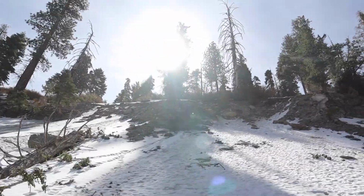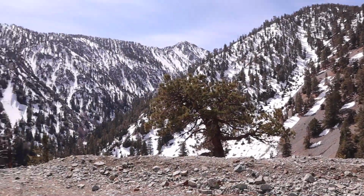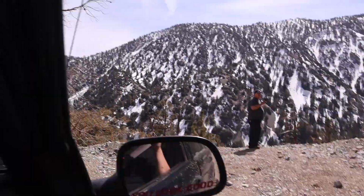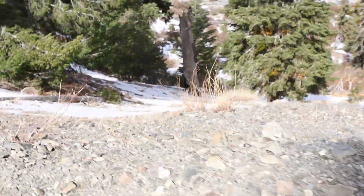You guys wanted off-road content? I'm giving it to you. So we're gonna go back down, but look at this view, man. Beautiful. And we found this perfect spot right here to turn around. It was a nice spot to climb. Look at this.